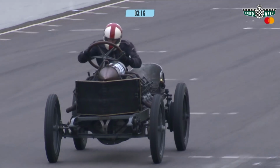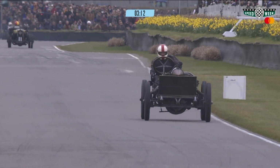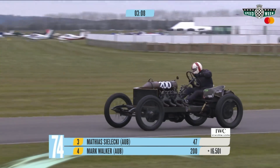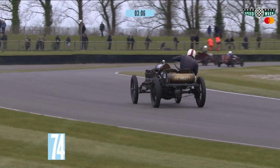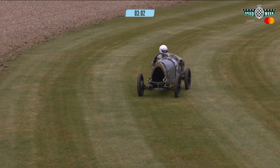He's 1905 Derek. He is totally out of the elements. He's tucked down behind the steering wheel as much as he dares, but you can see every single movement that he makes in that mighty, very, very quick car from more than a century ago. And no brakes on the front, very few on the back. So Mark doesn't believe in slowing down.